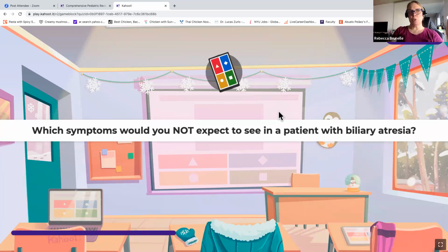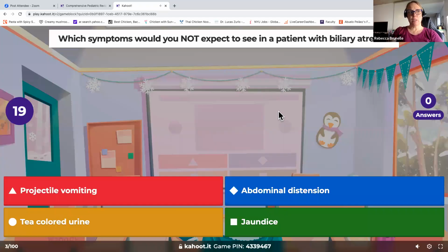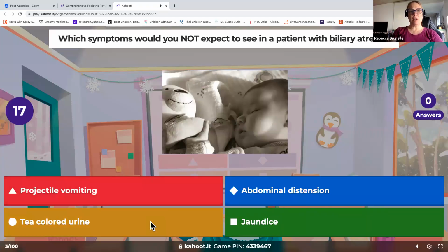Which symptom would you not expect to see in a patient with biliary atresia? Projectile vomiting, tea-colored urine, abdominal distension, or jaundice?